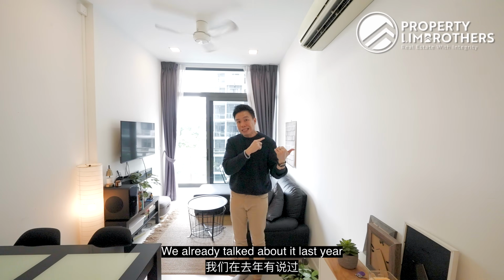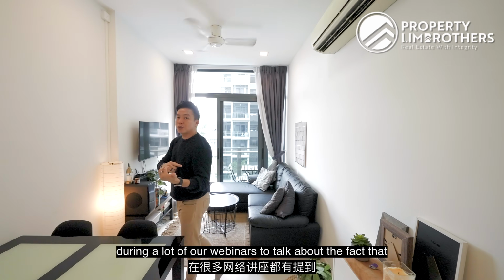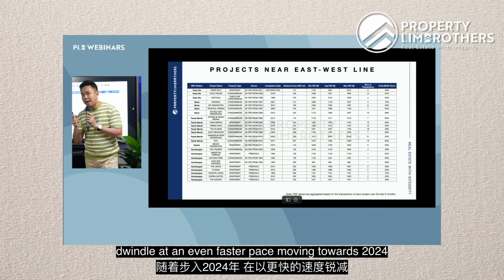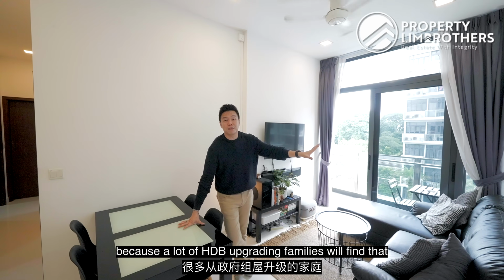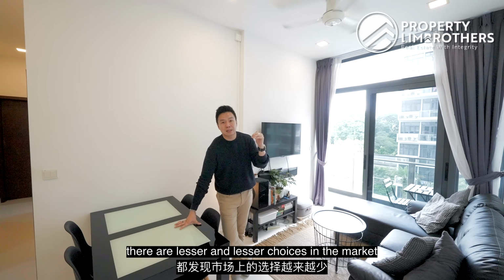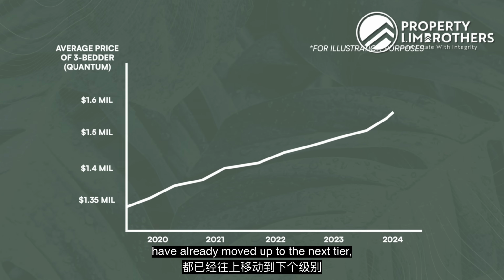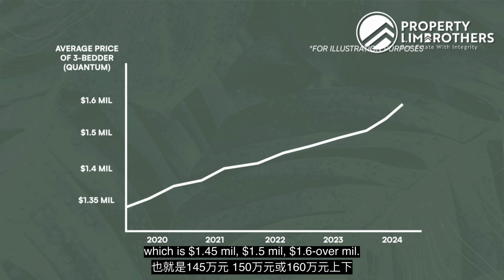We already talked about it last year during a lot of our webinars, that especially the OCR region and RCR region are going to dwindle at an even faster pace moving towards 2024, because a lot of HDB upgrading families will find that there are fewer and fewer choices in the market, because a lot of 3-bedders have already moved up to the next tier, which is 1.45, 1.5, 1.6 million and over.